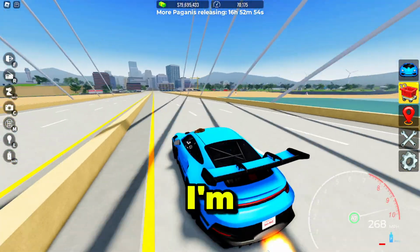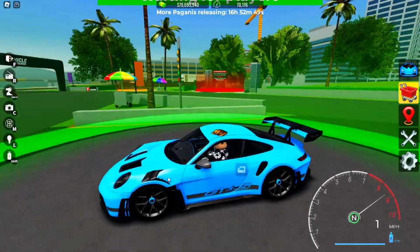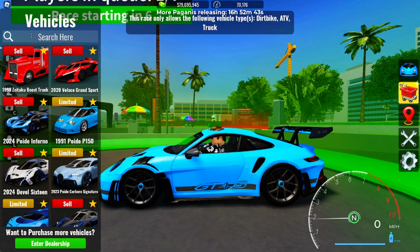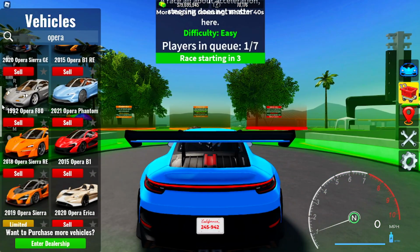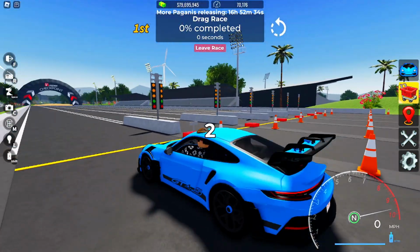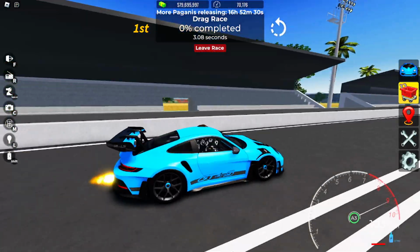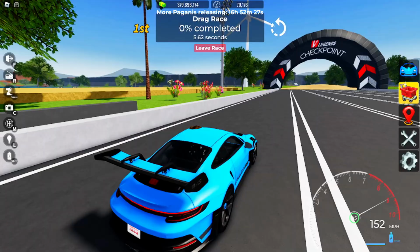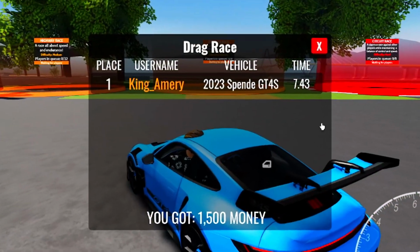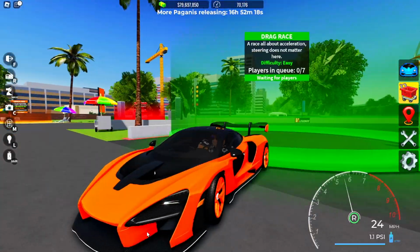So now I'm going to go to a few races and see how it does. First race, drag race. We're going to compare it with the McLaren Senna. We're going to see which is better, the Porsche right here or the Senna. So first thing, we got the drag race. We're going to see what time the Porsche gets and what time the McLaren gets. The Porsche got 7.43. Okay, that's pretty slow, but now let's see what time the McLaren gets.